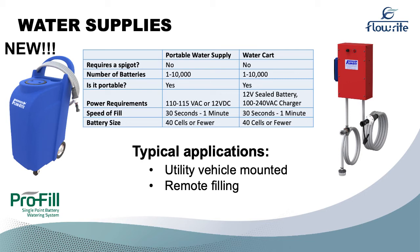Also on this slide is our blue water cart. This is for small to large fleets that require the mobility of a cart to fill their battery watering systems. It takes up a smaller footprint, it's easy to store, and is ergonomically designed. The hose has a self-holding handle. There are some cutouts for storage on the top of the cart. The capacity is 20 gallons, the hose is 9 feet in length, and it's also AC/DC.